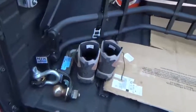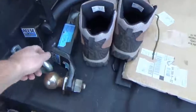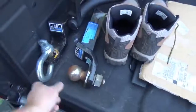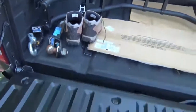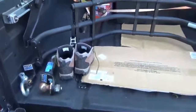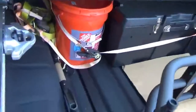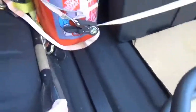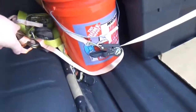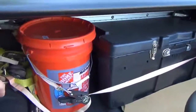Just have my trailer hitch here, and then I have another receiver hitch with a big D-ring attached to it. So if I need it for towing or pulling or whatever, we can do that. And as you see up here, I have a shovel, a bunch of different tie downs and whatnot. And then in the bucket here, the bucket is very multi-purpose.